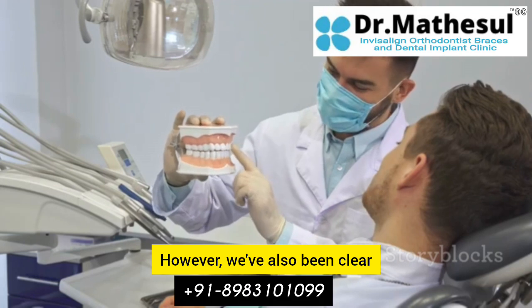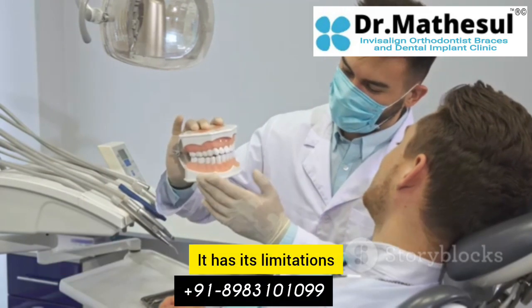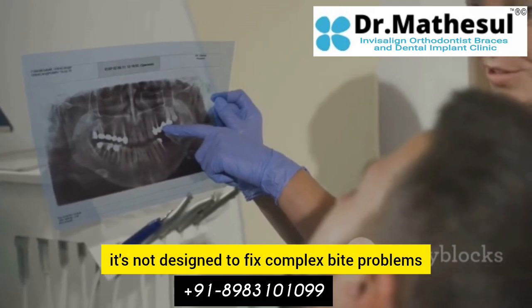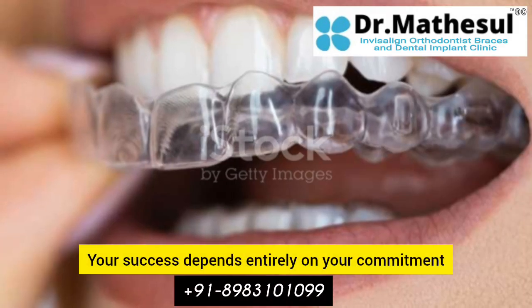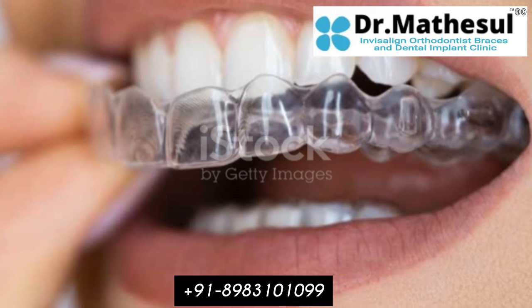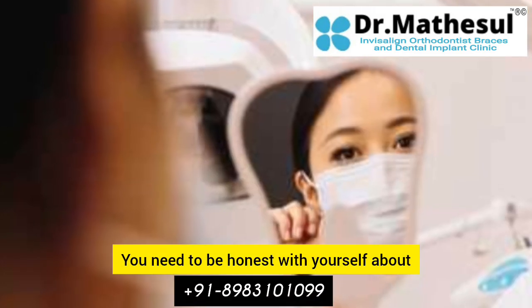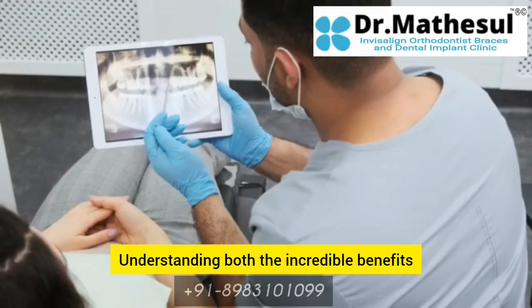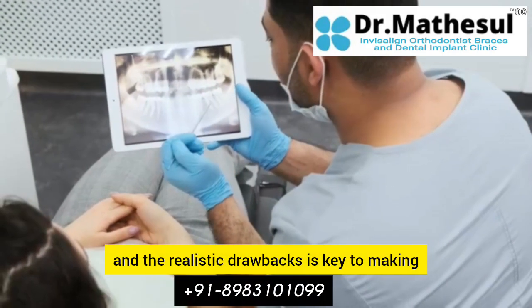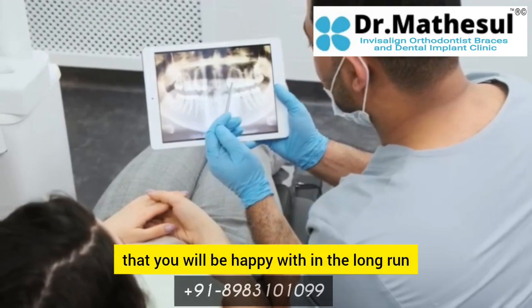However, we've also been clear that it's not a magic wand for every single orthodontic issue. It has its limitations. It's not designed to fix complex bite problems or move back teeth, and it's not invisible. Your success depends entirely on your commitment to wearing it for at least 16 to 20 hours a day. You need to be honest with yourself about whether you have the discipline to see it through. Understanding both the incredible benefits and the realistic drawbacks is key to making an informed decision that you will be happy with in the long run.